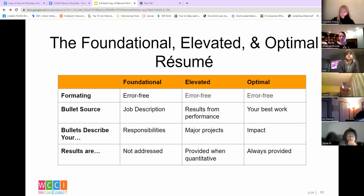We're really making sure that it is error-free. Our bulleted information is going to be more job description to get us started. We'll talk about responsibilities, but we're going to update those later. We're not looking quite yet at a results-based resume, but we're going to move along towards that and talk before the end of the evening how to do that.